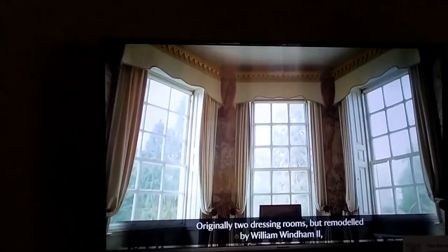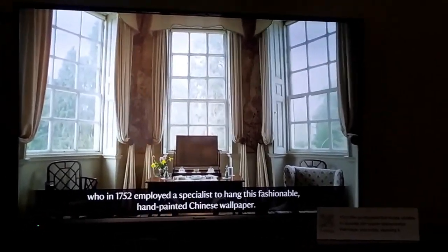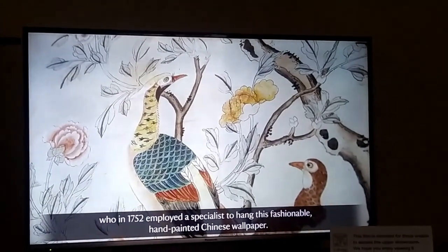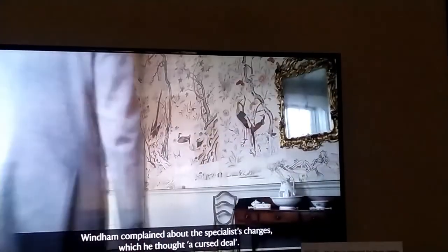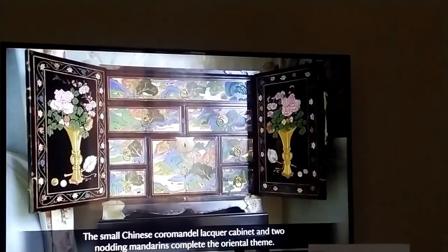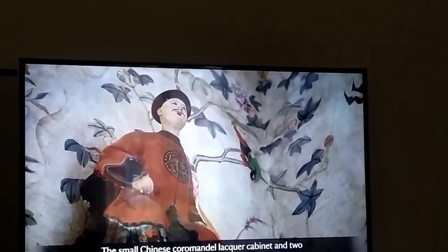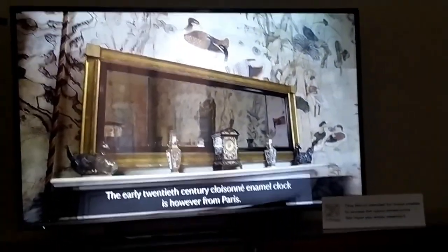Originally two dressing rooms, but remodelled by William Windham II, who in 1752 employed a specialist to hang this fashionable hand-painted Chinese wallpaper. Windham complained about the specialist's charges, which he thought a cursed deal. The small Chinese coromandel lacquer cabinet and two nodding mandarins complete the Oriental theme. The early 20th century cloisonné enamel clock is, however, from Paris.